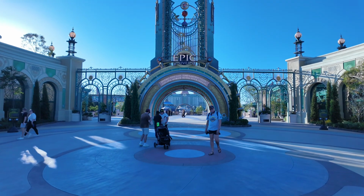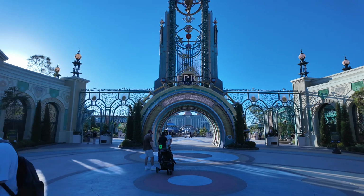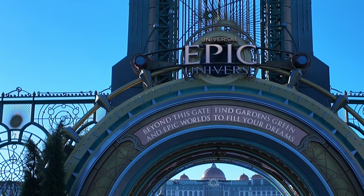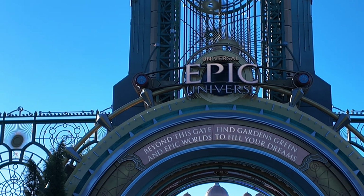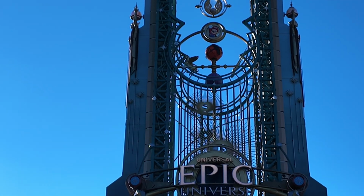Today, we're at Epic Universe. The first thing that you're going to see when you see Epic Universe is the first portal to enter in to this beautiful park. Right here it says Universal Epic Universe. This says, beyond this gate, find gardens green and epic worlds to fill your dreams.